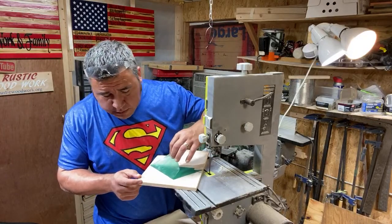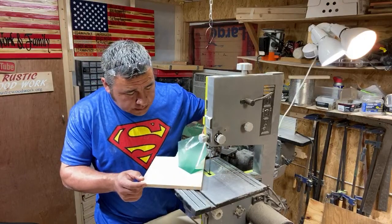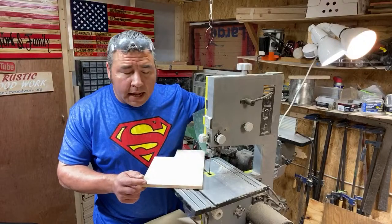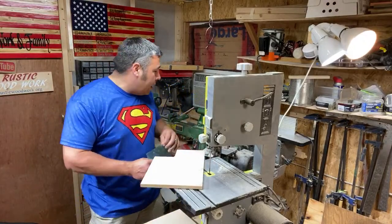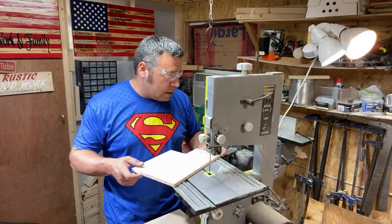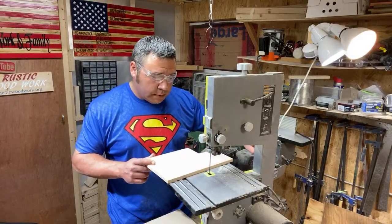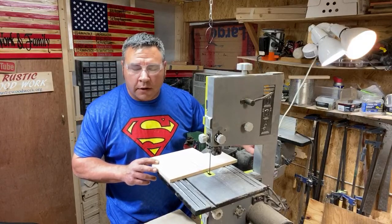I'm using several different types. Some of it's birch, some of it's just regular plywood. Basically, I save all the scraps I have, and I try to reuse them somewhere down the line. Because that wood is pretty expensive nowadays, especially with everything that's going on in the world. Where a 2x4 used to be like $4, we're paying like $6 for them now.